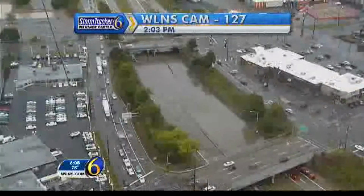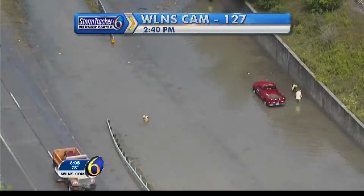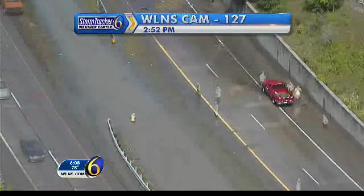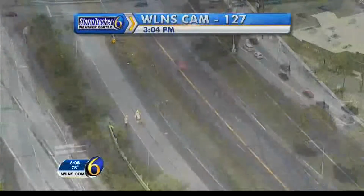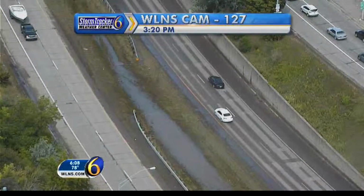I think there were a couple of the drains that were at least partially clogged. You see, as the workers got out there and got those drains flowing again, how quickly that road became passable once again. But at least for a couple hours today, 127 was basically shut down.